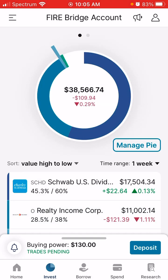Both of these, I want to get to at least 500 shares each before I do any type of reevaluation in terms of adding a new ETF or stock or reallocating money somewhere else. So I still have a long way to go to achieve 500 shares for each of them, but that's what I'm thinking right now.